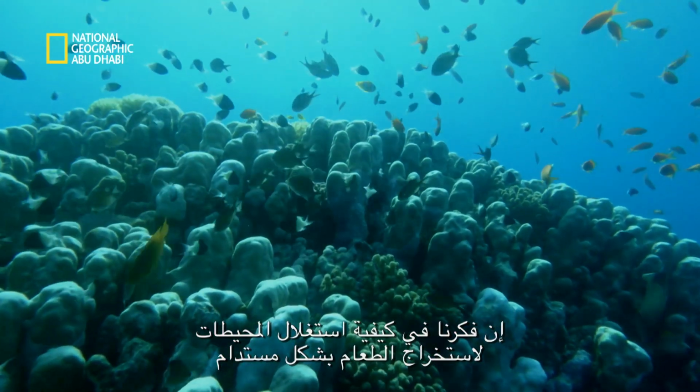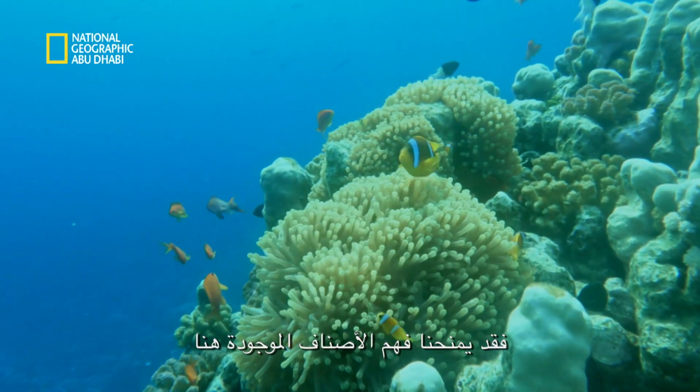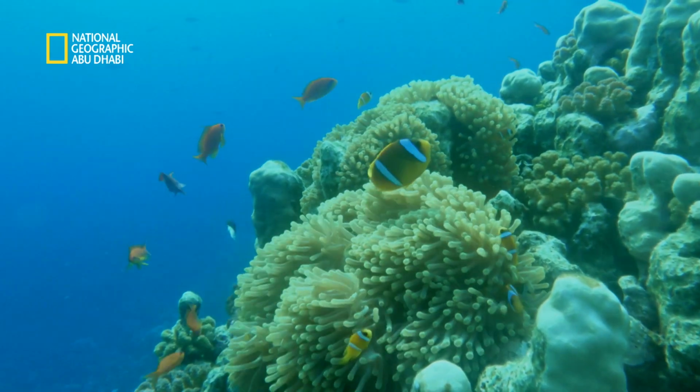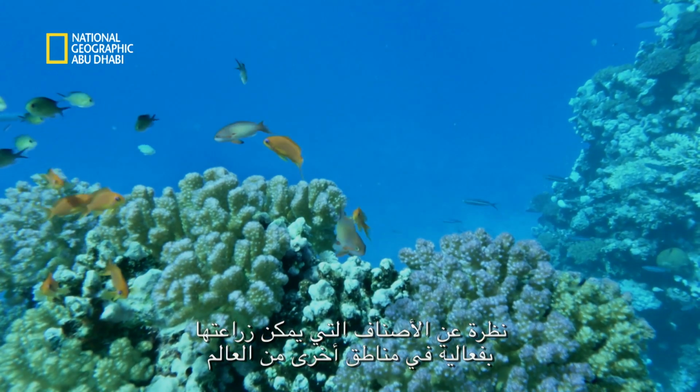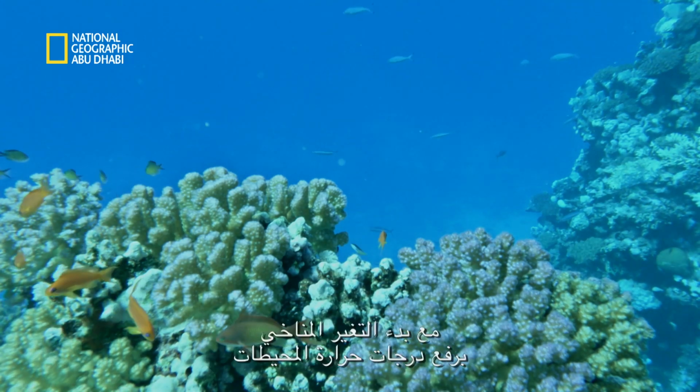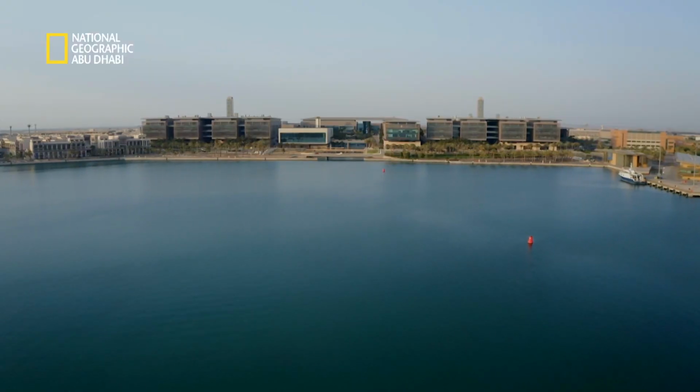If we think about how to sustainably use the oceans for food, again, understanding the species that are present here may give us insight into what species could be farmed effectively in other parts of the world as climate change starts to increase the ocean temperatures.